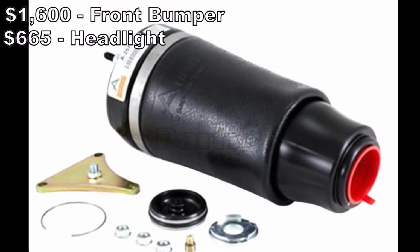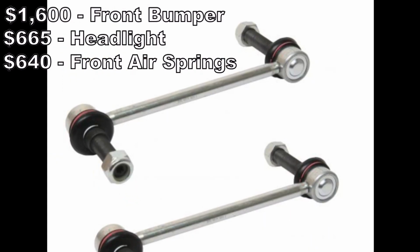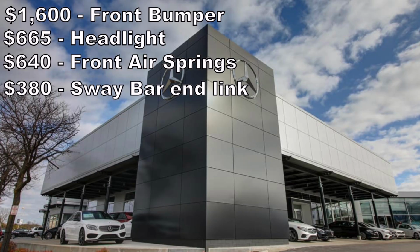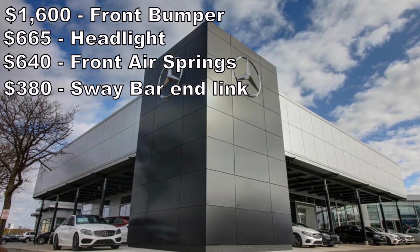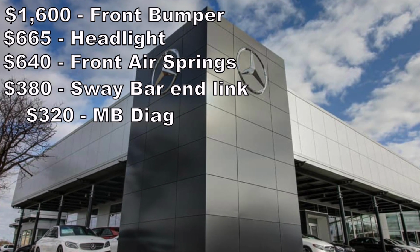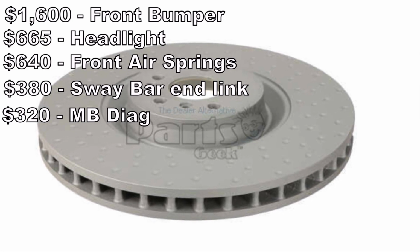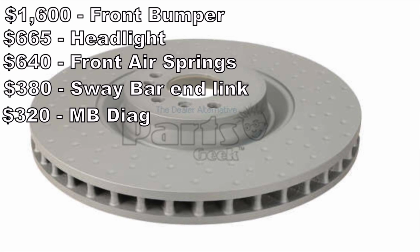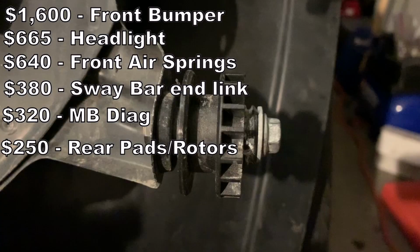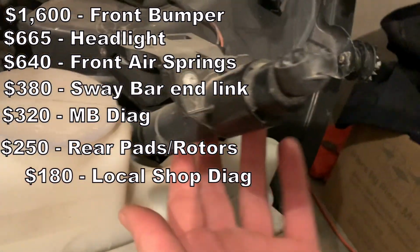And then I got front air springs, $640. I had to replace both front sway bar end links, that was $380. I got some diagnostic work done at Mercedes just to help me figure out what exactly needed to be done, and that was $320. I ended up replacing the rear pads and rotors because they were super rusted and worn from sitting at Copart for so long. I got it looked at a local shop for something else, that was $180.